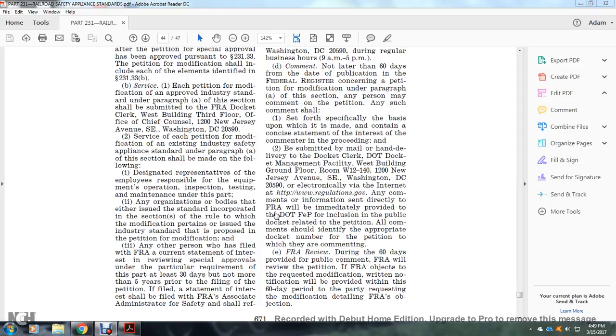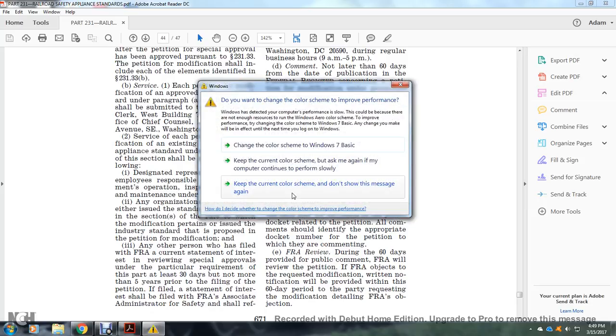Any comments sent directly to the FRA will be immediately provided to the Federal E-Rulemaking Portal for inclusion in the public document related to the petition. Comments shall identify the appropriate document for the petition on which they are commenting. FRA review: during the 60 days provided, the FRA will review the petition. If the FRA objects to the requested modification, written notification of the FRA's objection will be provided within the 60-day period to the party requesting modification.